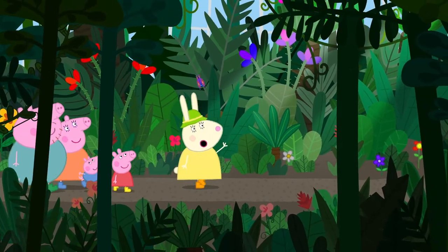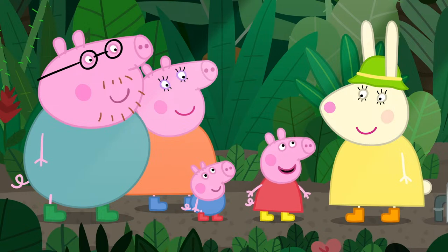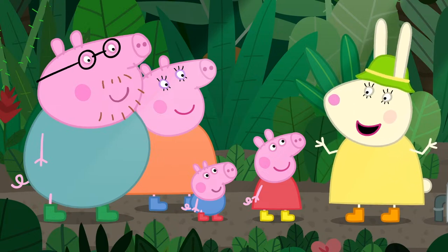This is the rainforest garden. Wow! Miss Rabbit, why is it called a rainforest? We call it the rainforest because it's a forest. And it rains a lot. Ah!